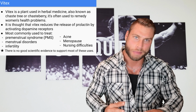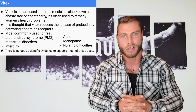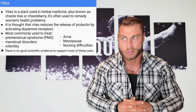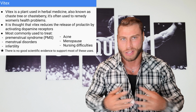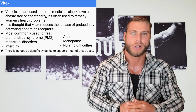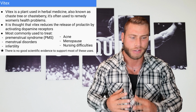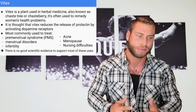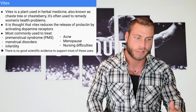Now, I will say out of all the supplements, this one has the least amount of scientific evidence to support being prescribed for these uses. So I would really recommend this to my female clients and see if they see any great effect. Of course, males can take it too, but a lot of the prolactin issues that cause disorders with PMS, menopause, and acne in women are probably more reliant on this supplement.